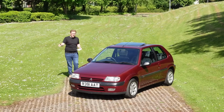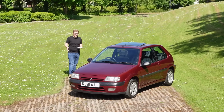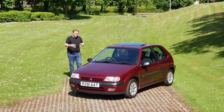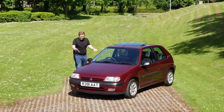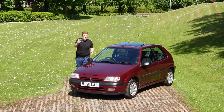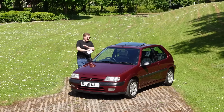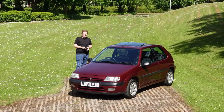Indeed, if you park a 106 next to a Saxo, it is so obvious that they're the same car. All the hard points are the same. The body shell is very, very close. Not quite the same, but it is very close. And the doors look pretty much identical. Maybe they are identical. And of course, they all share the same engine under the bonnet and have the same suspension, something we'll get to when we go for a drive.